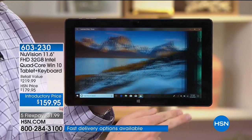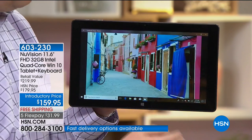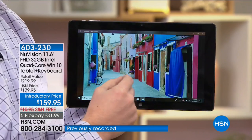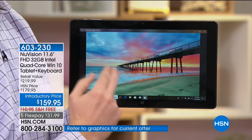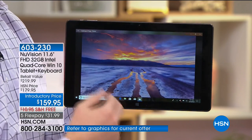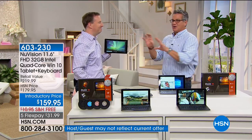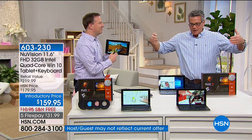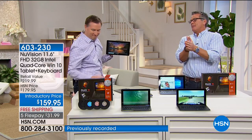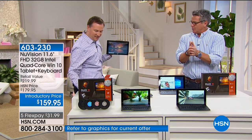But this is quad-core. What it means with quad-core is that the cores basically are how it runs, it's like the engines. All right, so you know, Joe and some of our other electronics guests, it's like if you brought a whole bunch of people and they all had to squeeze into one lane, like at a toll booth. All the toll lanes are closed but one, you get this crowd of traffic that goes into one, and what happens? Everything slows down. Everybody has to wait, and you're so upset you don't even know what to do with yourself.